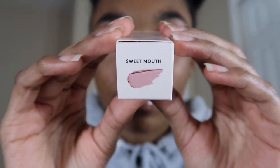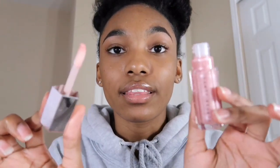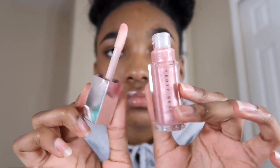The next lip gloss I got is called Sweet Mouth. This one I was a little bit skeptical on, just because at first glance I thought it was similar to Fussy and I didn't want to buy two that are obviously the same. I wasn't gonna get this one at first until we compared them, and they are very, very different. This one is a really light pink, and this one's so pretty. Look at that. And they all smell so good. Oh, they smell so good.